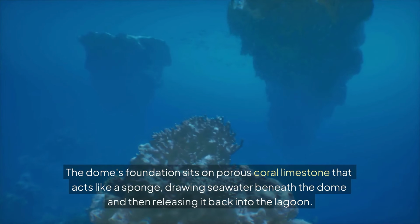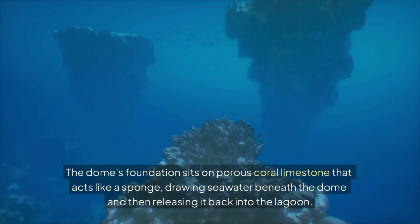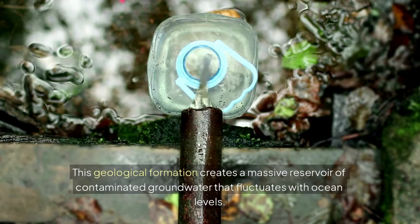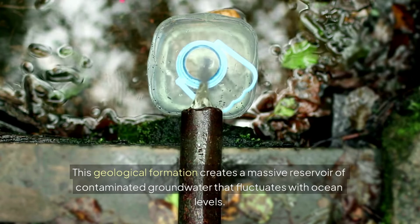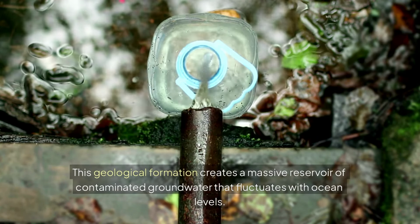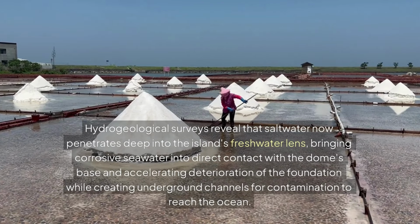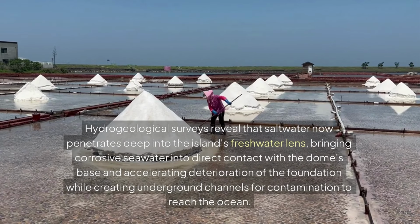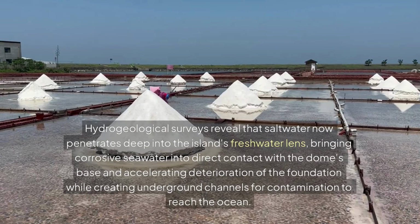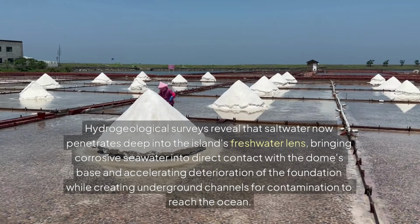The dome's foundation sits on porous coral limestone that acts like a sponge, drawing seawater beneath the dome and then releasing it back into the lagoon. This geological formation creates a massive reservoir of contaminated groundwater that fluctuates with ocean levels. Hydrogeological surveys reveal that saltwater now penetrates deep into the island's freshwater lens, bringing corrosive seawater into direct contact with the dome's base and accelerating deterioration of the foundation, while creating underground channels for contamination to reach the ocean.